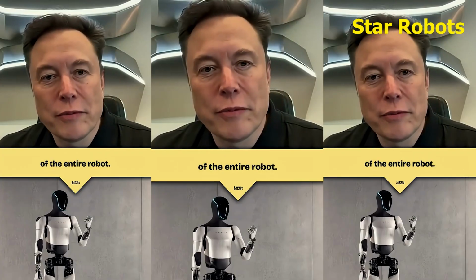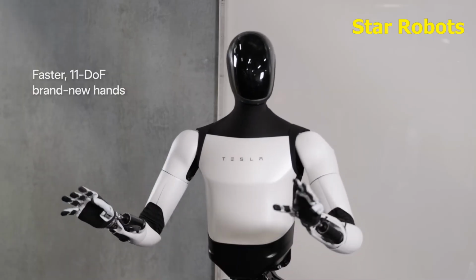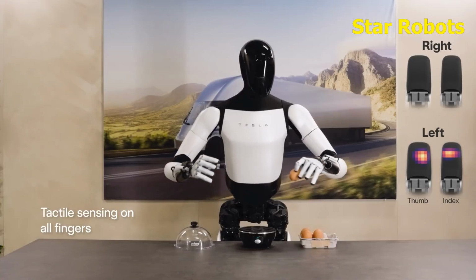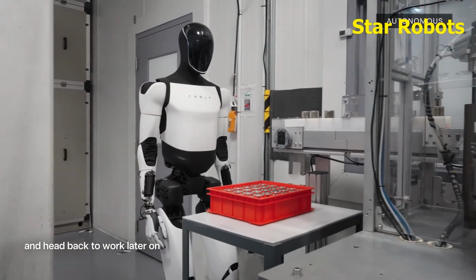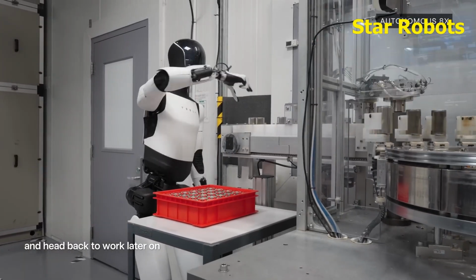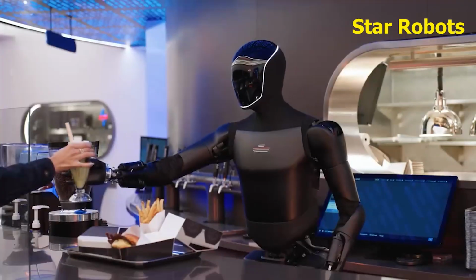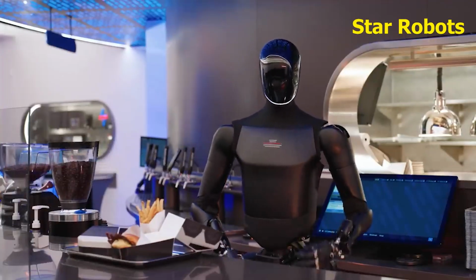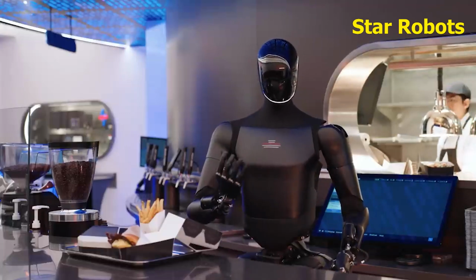of the entire robot. The new hands can move with greater freedom and now offer better finger articulation and improved grip precision. This means Optimus will not be limited to just walking or lifting boxes, but will also be able to assemble components, handle delicate objects, and perform complex multi-step tasks that require human-like dexterity. But the story does not end here.